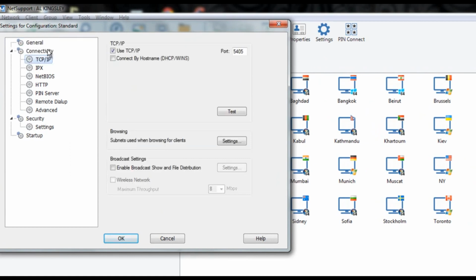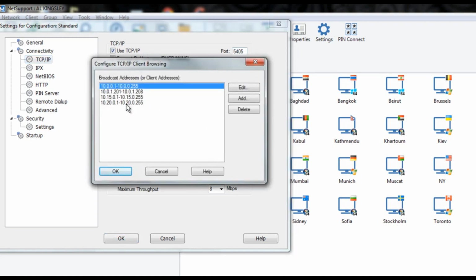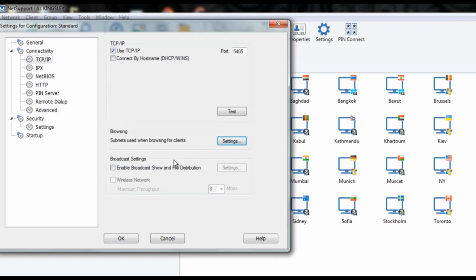We then have our connectivity options. So by default, we have our TCP connectivity, and you can see here that we've got what port we're communicating on, what subnets we want to browse for, and you can see here we can add in a range of subnets across the network so we can ensure we can browse and discover all computers. We can also enable broadcast, allowing us to send when we're performing a show to computers, or our one-to-many file distribution. We can broadcast over UDP to minimize the network traffic and maximize the performance that we send out.